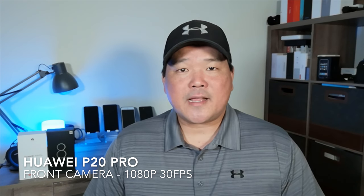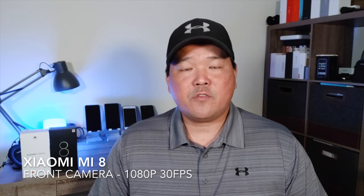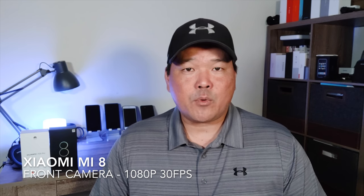And I noticed when I actually turned on beauty mode on the front facing camera is when I got a wider field of view from it. So for some reason, when you turn off beauty mode on the front facing camera for the P20 Pro, it actually crops in on the camera for some reason.